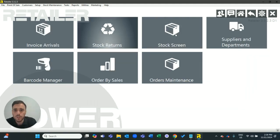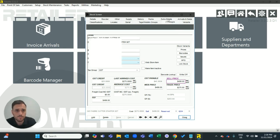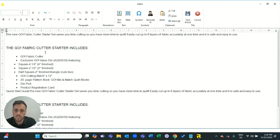The third thing I want to go through is the e-commerce integration. So you'll see here, if I go into my stock screen, I've got this particular fabric cutter starter set. Firstly, you've got the description, the sell price, the web price, and whether it's a web store item. If that's ticked, that will flow across to the website. You've got your images, which are stored within the software, and your extra details. The good thing about this is this description here.